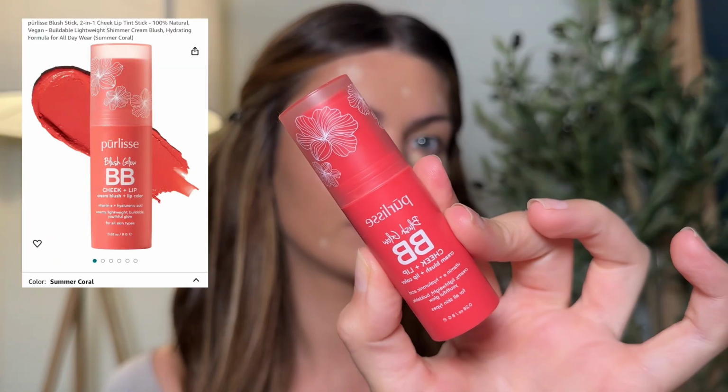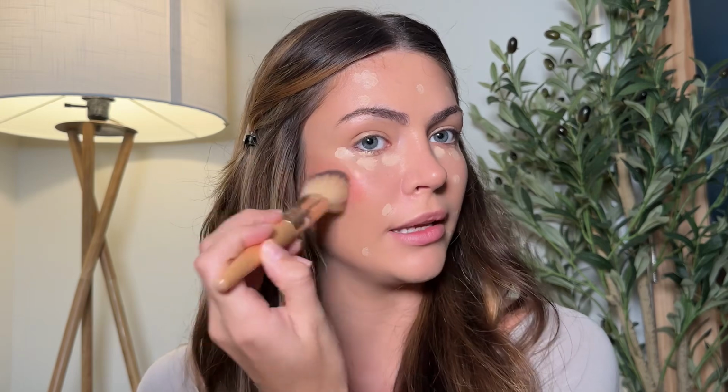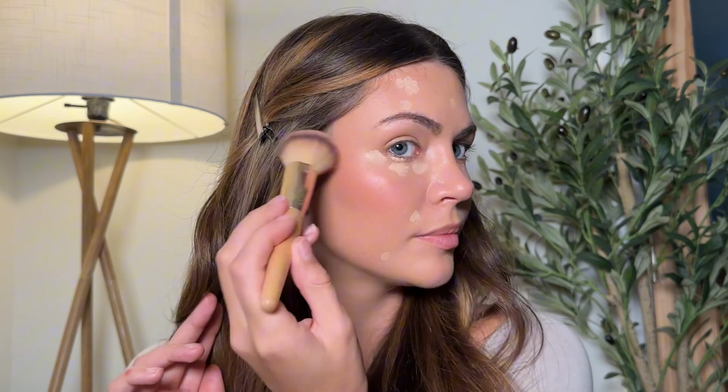Now I really want to achieve a rosy look for the cheeks, so for that I'm gonna go in with the Release Blush Glow BB Cheek and Lip color. I have no idea if I'm butchering that name or not, so if I am, I'm really sorry. I'm gonna apply it just above the contour, and with an angled brush we are just going to blend. And this also gives you a nice little glow at the same time, so it's like a 2-in-1 product. That is absolutely gorgeous. This is the shade Summer Coral.